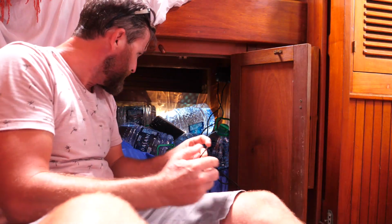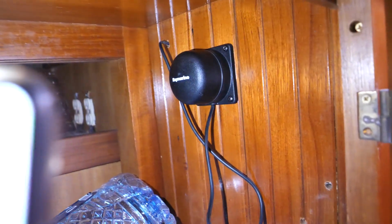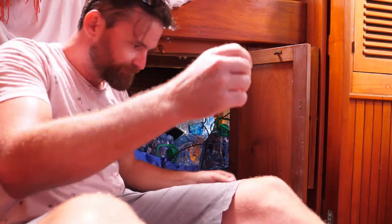Okay, so that's wired in now. I'll clean up this wiring, you know, kind of bundle it up, make it nice and clean. I'll probably tuck it back up in here and then test it out.